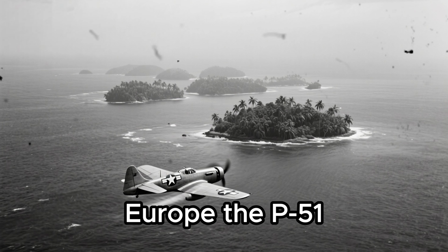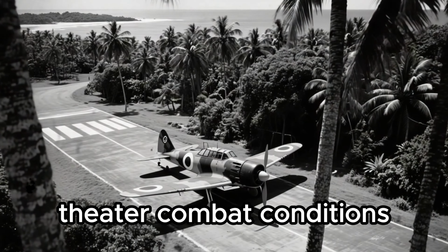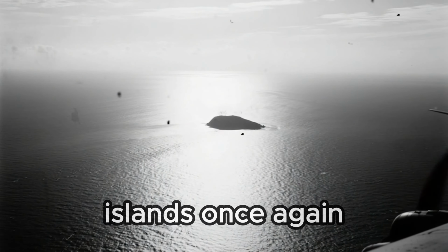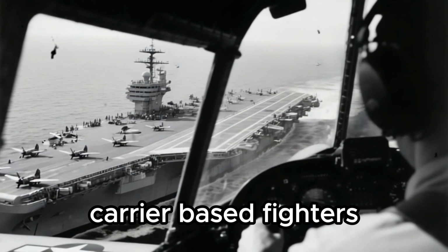Despite success in Europe, the P-51 was not a universal solution for every theater. In the Pacific theater, combat conditions differed significantly from Europe. Large distances between islands once again made range a critical factor. The Mustang could escort bombers over ocean, but was less survivable than carrier-based fighters.